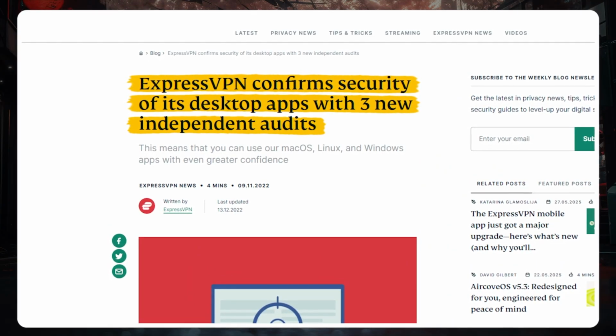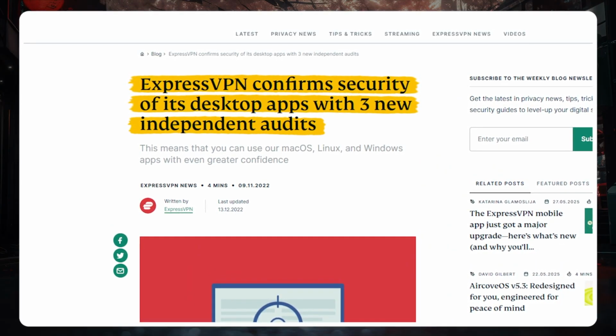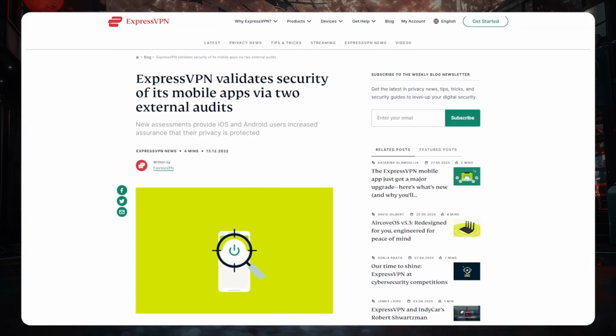And lastly, some users might find ExpressVPN's extra features like the password manager or the threat protection aren't included in every plan. So depending on what you need, you might have to pay more for the complete package.